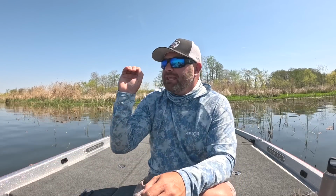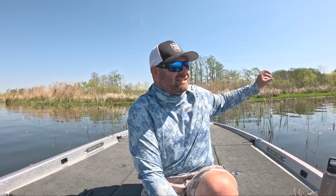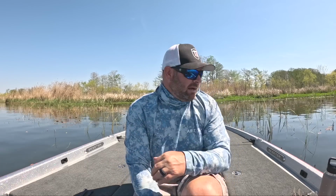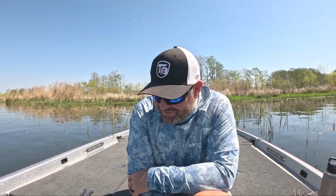Again, it is a great time to be out on the water. You can still catch fish staging. You can catch fish up in the shallowest, thickest, heaviest vegetation, and everywhere in between. It is a great time to be out on the water. Again, I'm covering water with that A-rig or that underspin, square bill, chatterbait, spinnerbait, and then I'm slowing down with the jig or the shaky head, and you guys will have a ton of success.